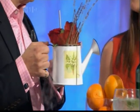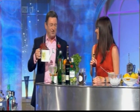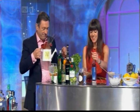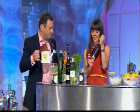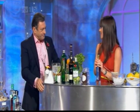So what are you calling this one? This one is called Mr. T's Cobbler. And so you've got gin, cider, which is a fairly new product to me, which is a kind of cider infused with sloe gin berries, Madeira wine, some lemon, muddled orange and sugar. I'm nodding as if I can remember.